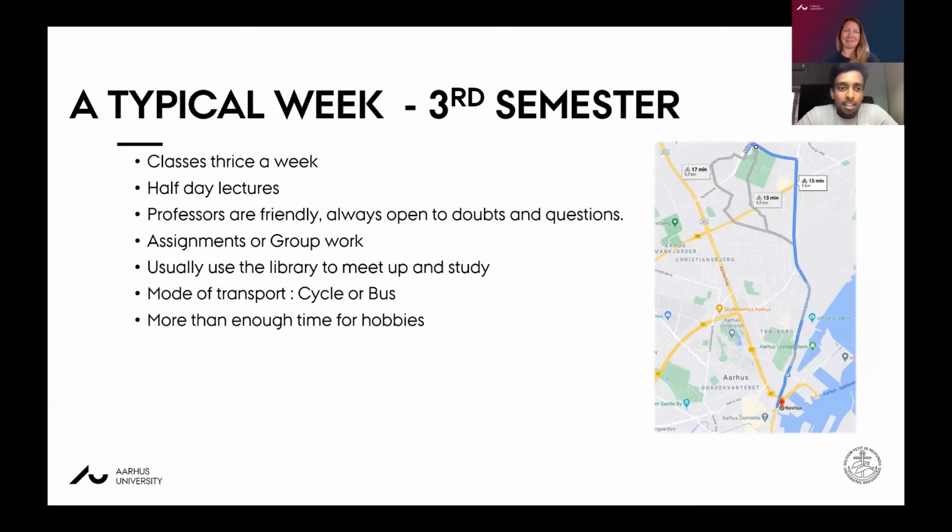I'll give you a brief idea about what a typical week is like. You'll have about 3 days of class, depending on how many lectures you take on, and it usually is a half-day lecture per course. The professors are super friendly and you can always ask them doubts. They have an open door policy, with a particular hour in their office where you can knock on the door and ask some questions. Some courses have 50% of the grade coming from group work or assignments, usually done in groups by meeting up at the library with your study group.